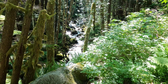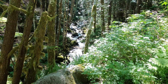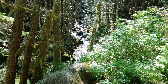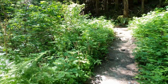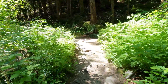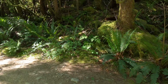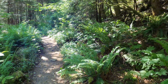We came around the corner to this. So there's a lot of snow melt still, probably for another week or two. So we've gained about 1,000 feet in elevation now and went 2 miles. So doing good. Looking forward to the lake, the first lake.